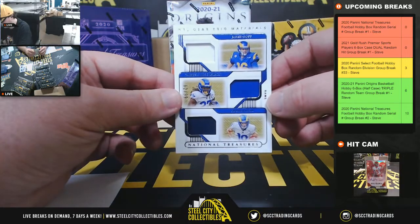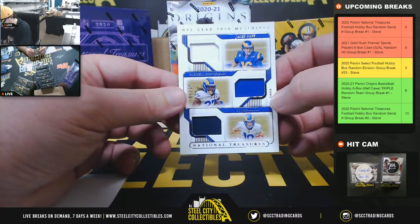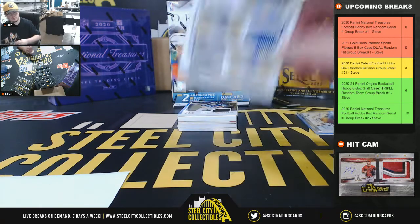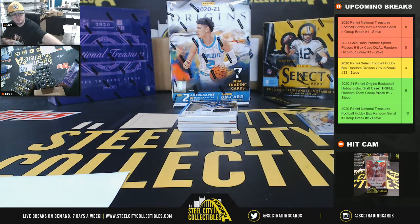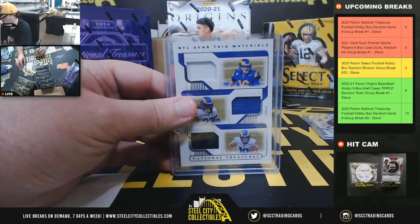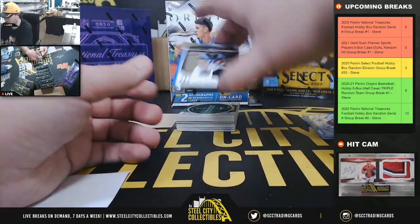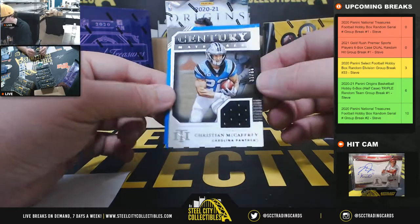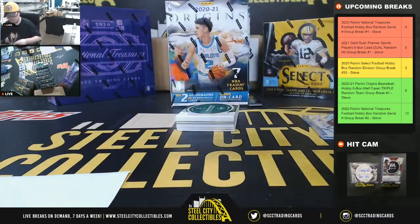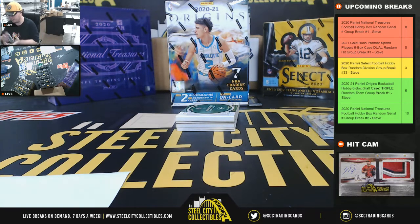NFL Gear Trio Materials. We've got Goff, Darrell Henderson, and Cooper Kupp, 62 of 99. Number 2 going to Way. Yeah, this one's kind of like the basketball breaks from last year. Definitely a bigger price point. 33 of 99, Century Materials, Christian McCaffrey. Number 3, going to Bobby.